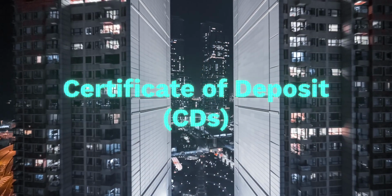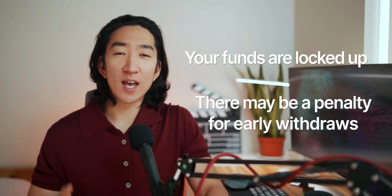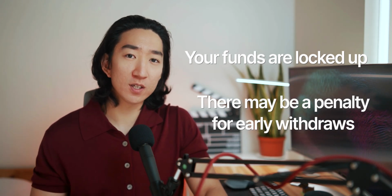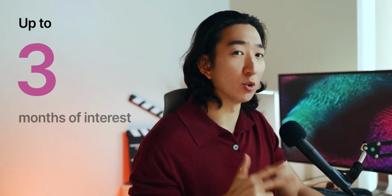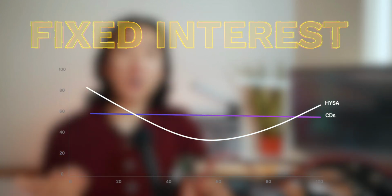Similar to HYSA is the Certificate of Deposits, also known as CDs, and they are very similar to HYSA except for one caveat. You must keep your funds in the CD for the whole term, and if you withdraw the funds prematurely, you'll pay a penalty, which is typically 3 months of interest. The benefit of investing in a CD is that the rates on them do not change like HYSA does, so you can lock in the specified rate while locking up your funds.